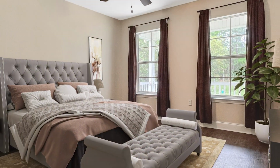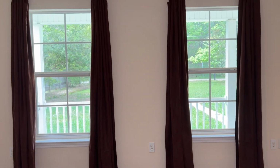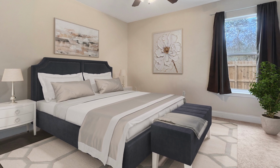So this is the first of the 3 bedrooms, and as you can see, it's a really nice size. It has 2 windows here, really helping with that natural light. Let's check out the second one. Next down the hall is the 2nd bedroom, and it's a very similar size, very cozy, but still spacious.